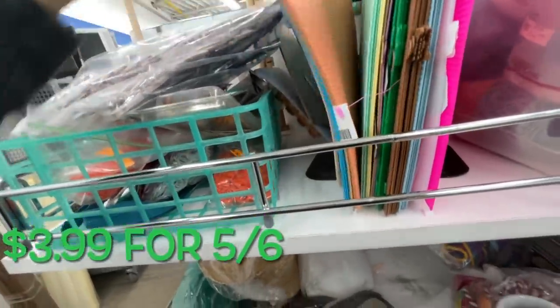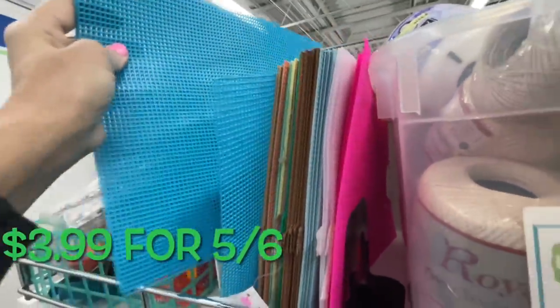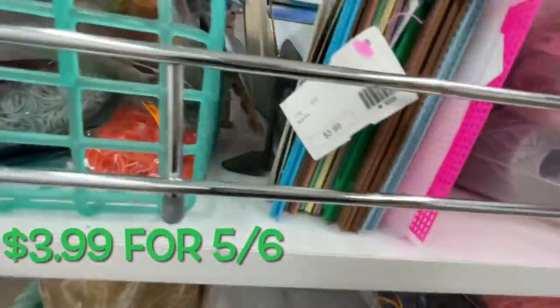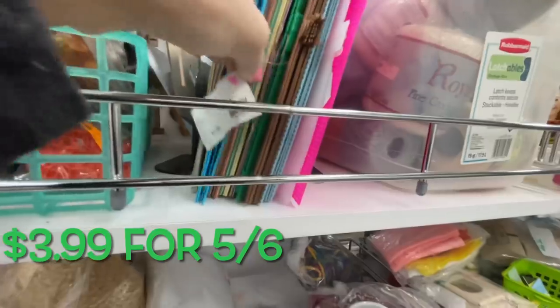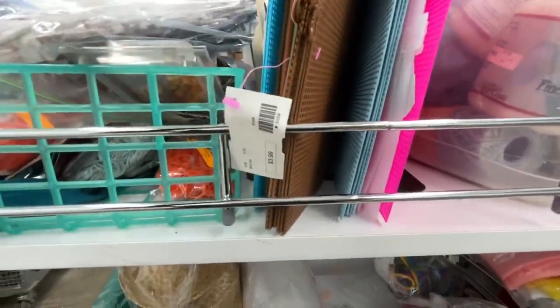Now, this next item, I need help on figuring out what you all use these for. Now, they're plastic type grids, and they had them packaged together. They were like $3.99 for a whole pack of like six of them.